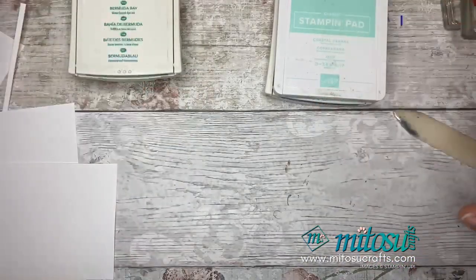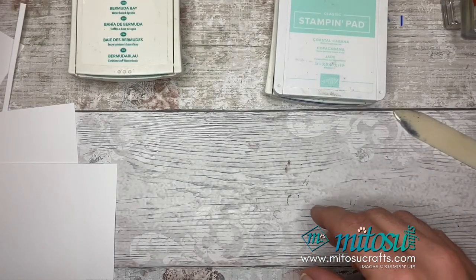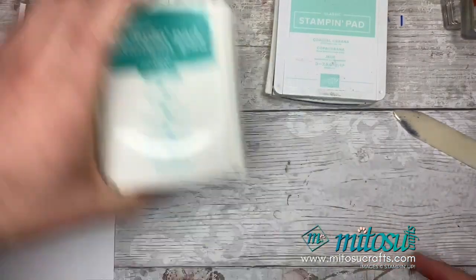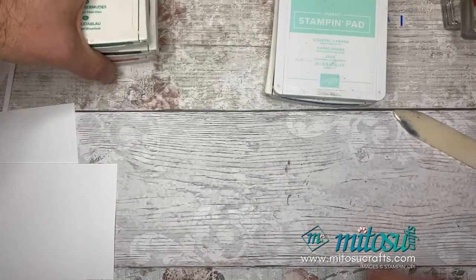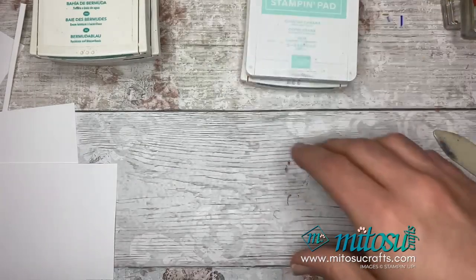So I'm doing the sea as in Night of Navy and Bermuda Bay or Pacific Point. And what did you do on that one there? That looks like Coastal Cabana and Night of Navy, isn't it? Memento and Bermuda Bay. Oh, is that really on there? Yeah. Wow, okay. That'll be interesting to show you afterwards. I'm going to go Pacific Point and Coastal Cabana, I think, for this one here.